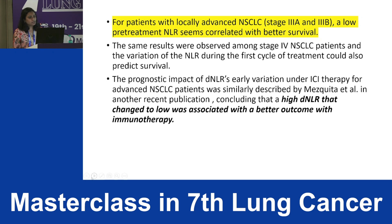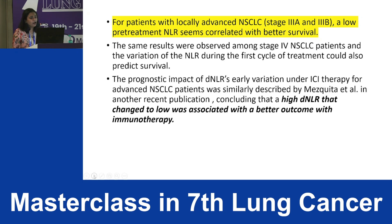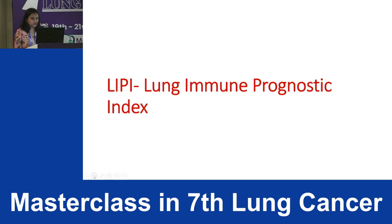And the summary is that if you have a higher neutrophil to lymphocyte ratio, these patients do worse as compared to those who have a lower neutrophil to lymphocyte ratio, that is, a relative lymphopenia in comparison to neutrophils is detrimental. However, this is dynamic, and studies have shown that if there is a change in this ratio during immune checkpoint therapy, then these patients tend to respond better than those who do not have this kind of reversal of the neutrophil lymphocyte ratio.